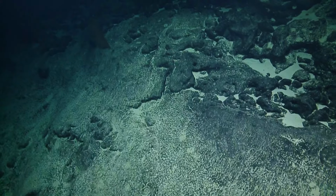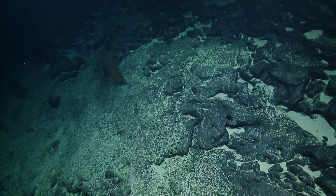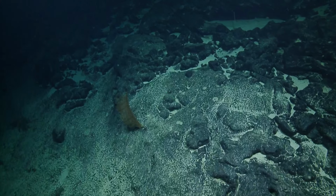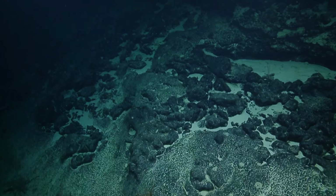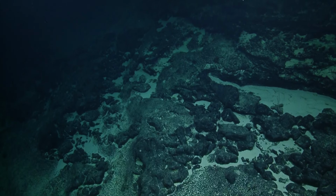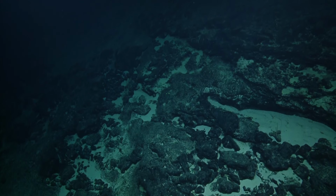Mm-hmm. So is it likely that when this was lava, it was an undersea eruption? Yeah, I'm pretty sure. This is pretty much covered over. You'd have a lot of wave action and carbonate on top of here, a carbonate platform, if it wasn't significantly underwater.